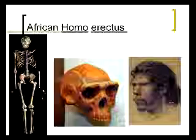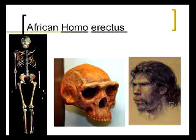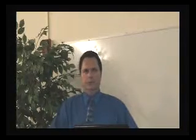Here we see on your left a specimen, if I can get it right, of a 12-year-old boy, WT 15,000 from Africa. And this particular individual, although he was only 12 years old, was 6 feet tall. That's rather interesting because you always think of early ancestors, hominids, as being shorter and somewhat brutish. And here this individual at 12 years old was about 6 feet tall, dramatically different than the story you're told.